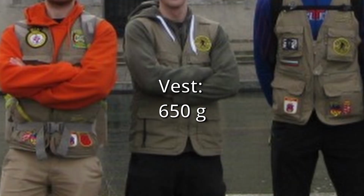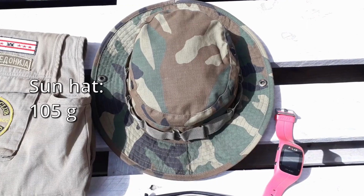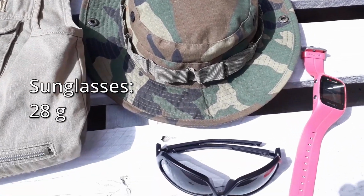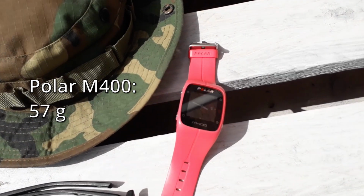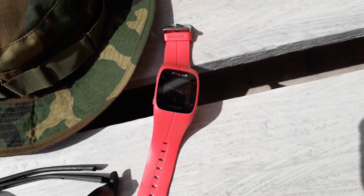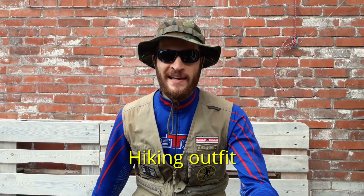And of course, you will see me wearing the Camping Club vest. The weight is the same as an extra pair of shoes, but come on, I'm Captain Camp. What would I be without the Camping Club vest? Then my sun hat, very important, as well as the sun glasses. And I will be wearing this watch. The main function is to show you guys the time I'm starting and finishing, so we know if I made the 10 days limit. So that was my hiking outfit.